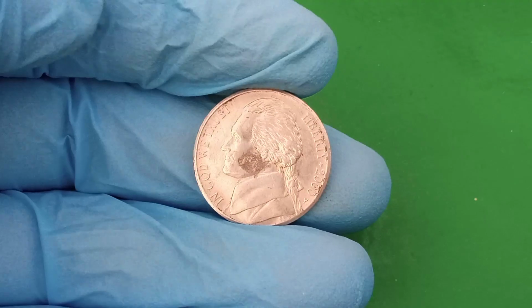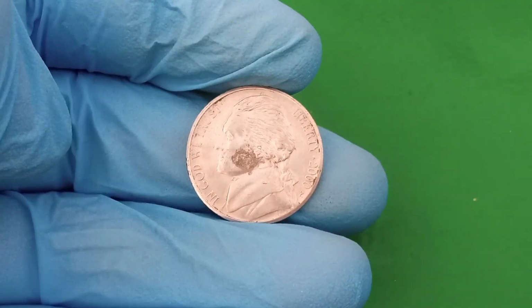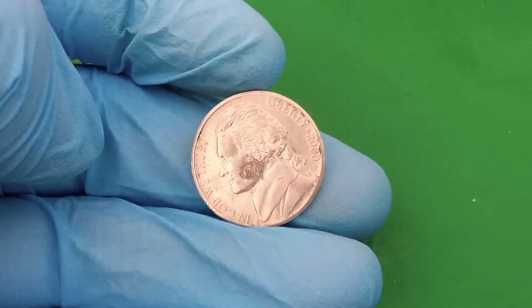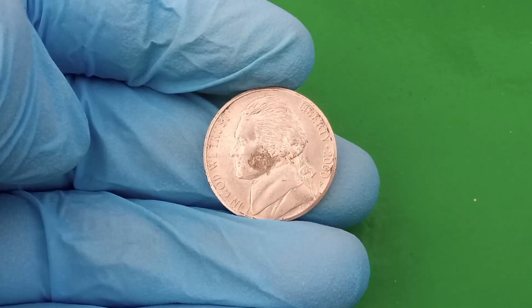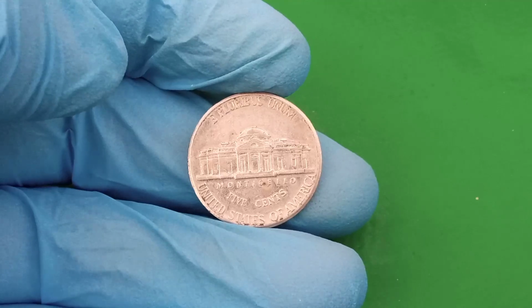That's right, a seemingly ordinary 5-cent piece has become a symbol of rarity and collector desire, demonstrating how something as simple as a coin can reflect a rich tapestry of history, economy, and chance. Now you may be asking yourself how a coin that was initially intended for circulation could transform into a priceless treasure, and that's exactly what we're here to explore.